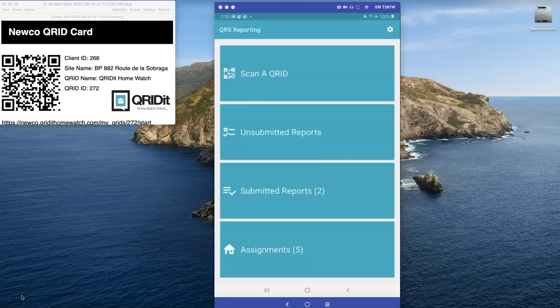You're going to find that in some cases you're going to arrive at a client's property and you're going to have maybe one bar or no bars of data signal on your cellular phone. And in that case, and there's no Wi-Fi, then if you want, you can actually save the report and submit it at a later time. And that means that once you get connected to Wi-Fi or to a good data signal, then you can submit the report later.